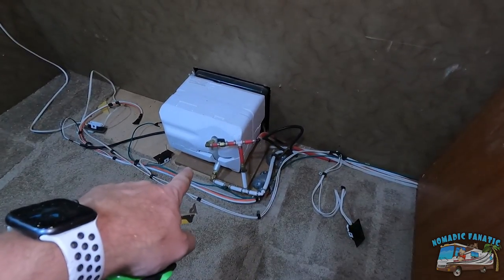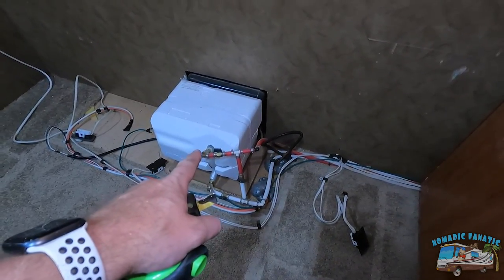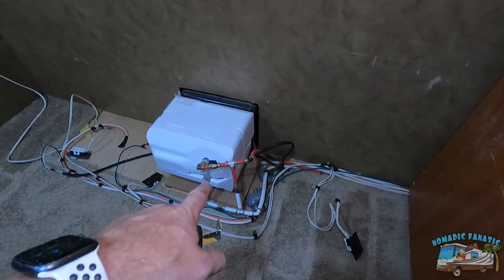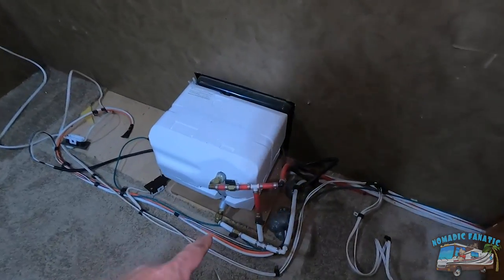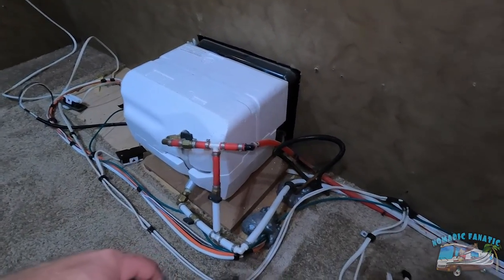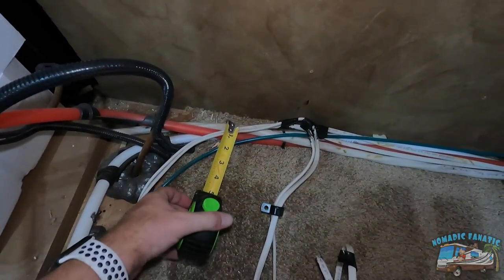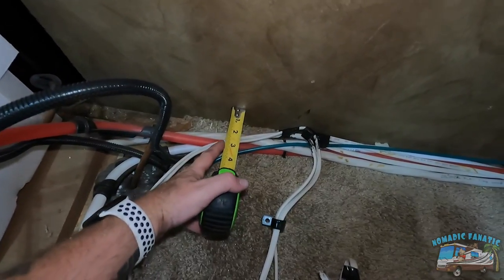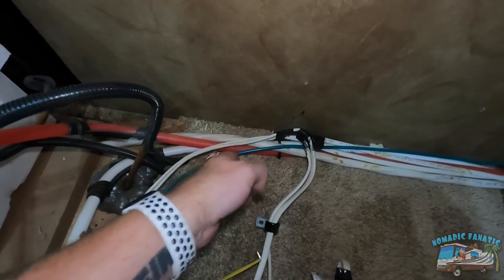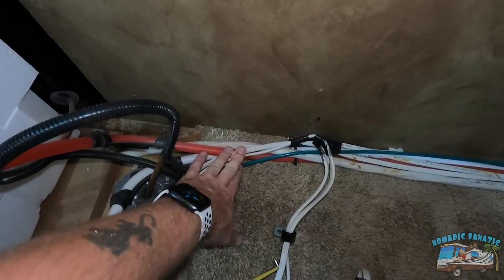Just doing my measurements to go around the water heater now. I haven't had to replace this yet, but again, it would have been a pain in the butt to do before. I'm going to make sure that I work around this for when I have to replace this water heater. I want it to be easy. So for my piece of wood coming right here, I'll drill out a little notch, 1.5 inches in to about 3 inches out, so that the piece of wood can go through here and keep the wiring and PEX covered.